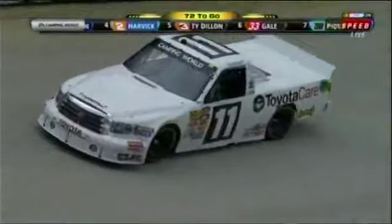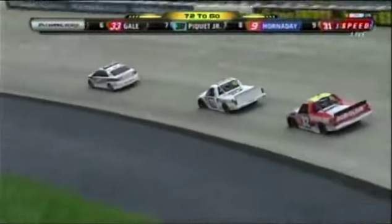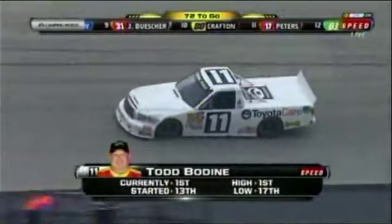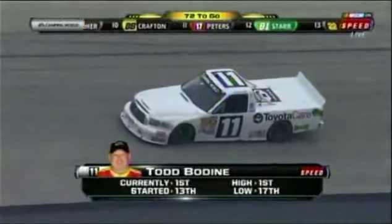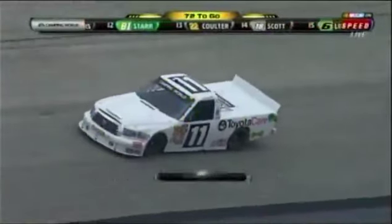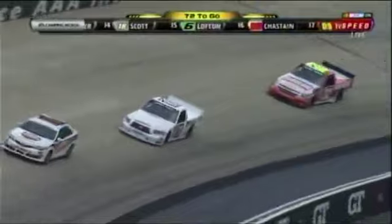Kevin Harvick has lost the lead. He's having to battle through traffic. He didn't just cut right through him. He's back in the 4th spot, and now we're under caution for a crash. And Todd Bodine saying, come on now, how about just another little shower here? Finish this baby off. Todd Bodine's last win coming back in 2010 Kentucky race. That was his 21st win.